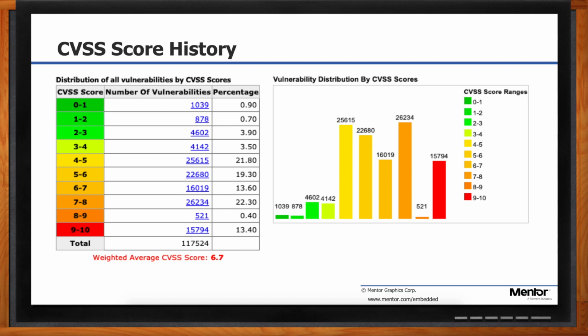Okay. The NVD also contains information as well, such as links to further describe the issue and fixes that are available for the issue if they exist, and other known information about the issue.